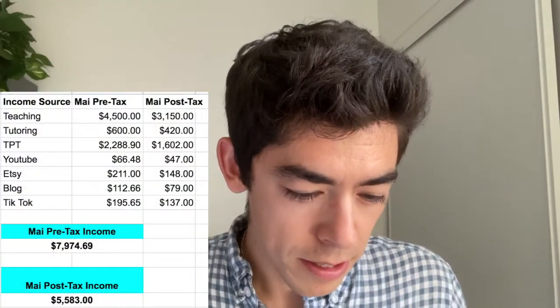So 15.3% of your income goes to self-employment tax. And then I'm guessing that our overall effective tax rate is probably going to be around 15% because we are going to be kind of shielding a lot of money through pre-tax retirement accounts. So that's how I got to the 30% tax and to the $5,580 of post-tax income.